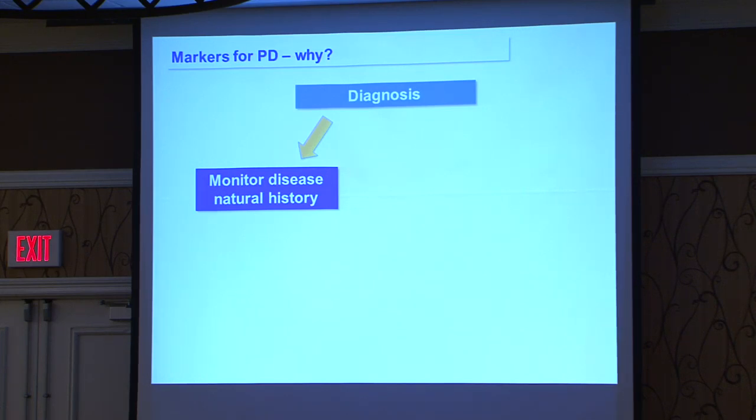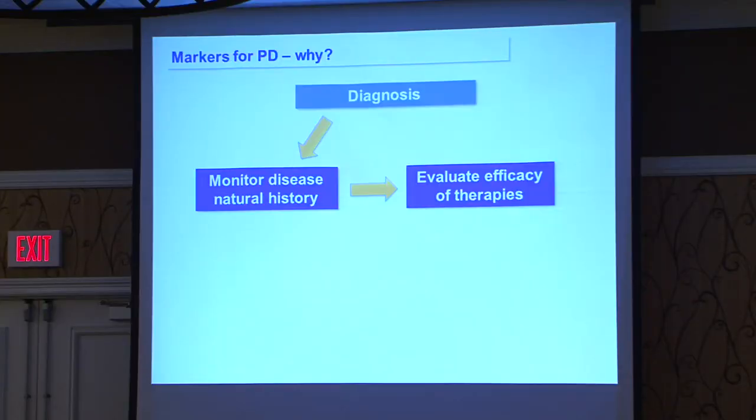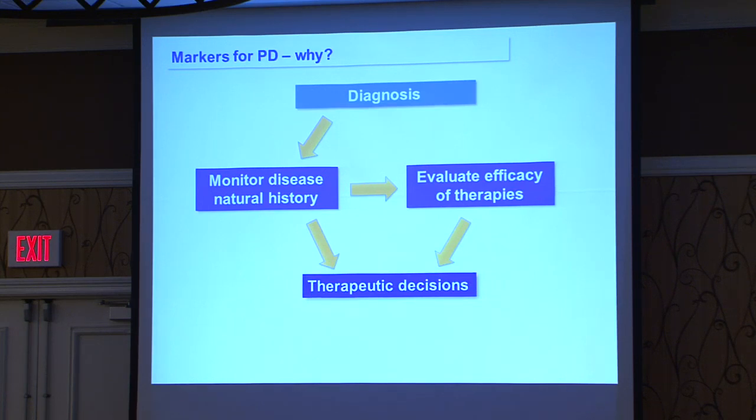Knowing the natural history, having good, reliable, measurable markers of disease is critical to evaluate the efficacy of therapies and what the benefits are for patients, and to make therapeutic decisions such as when to start a treatment or how to personalize a treatment protocol.